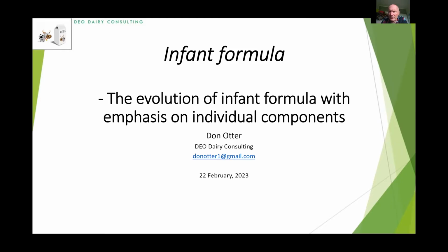What I'll be talking about today is infant formula. And when I'm talking about infant formula, I'll be talking about the evolution of infant formula with emphasis on individual components. And you're all probably thinking, what is all that about? And I'm just about to tell you. Okay, so let's get going.